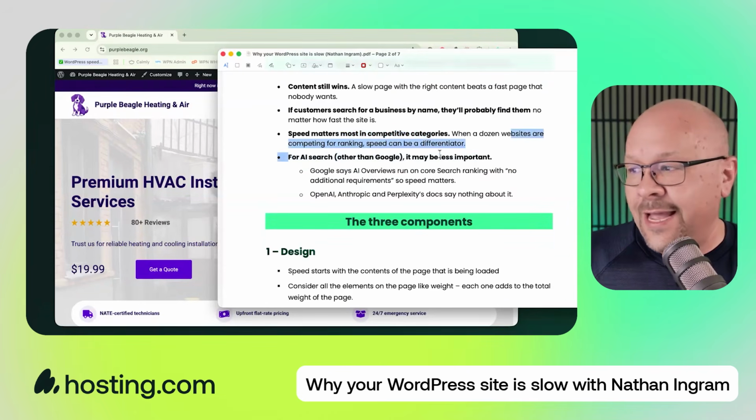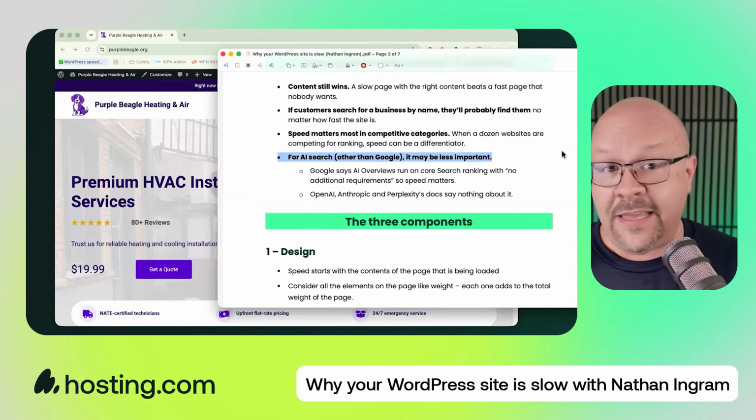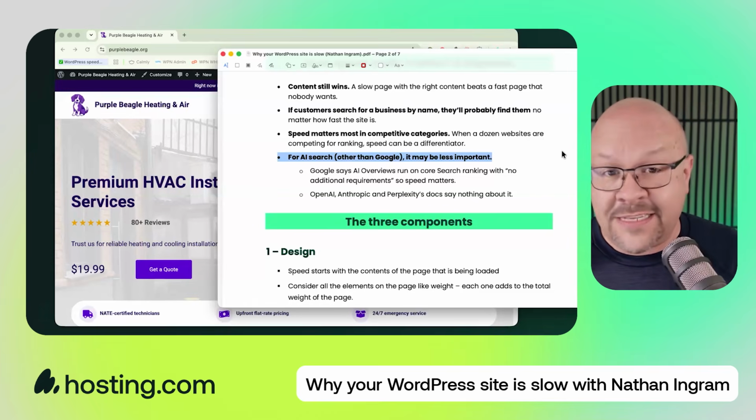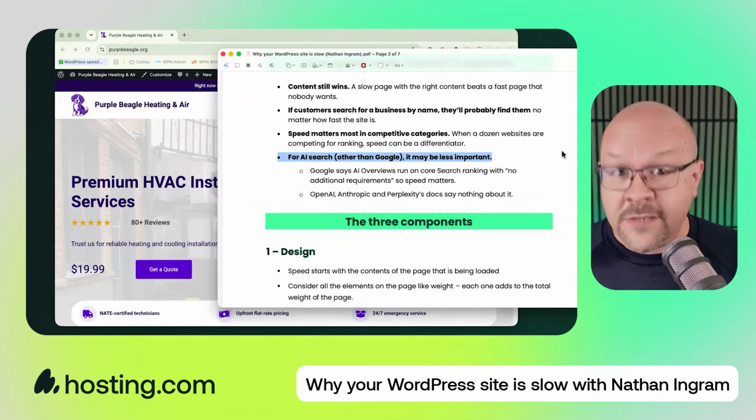But here's the interesting thing. When it comes to AI search, like getting cited on ChatGPT as a source or cited in Perplexity search results, speed may be less important. As a matter of fact, OpenAI, Anthropic, Perplexity, none of their docs say anything about site speed. It's all about the content on the page, the words, right?